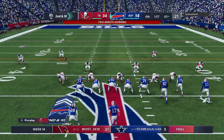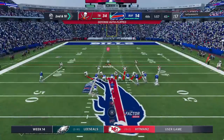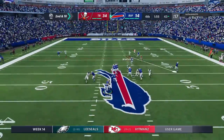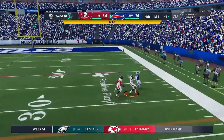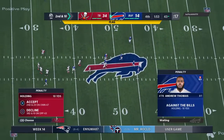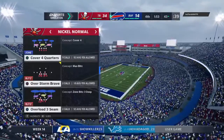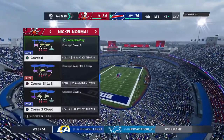Ball on the 43. To throw again, Allen. Incomplete, but a penalty flag is down in the backfield. Let's get the call. And since they still have 10 yards to go, they'll just say, let's roll this over to 3rd down and decline it.